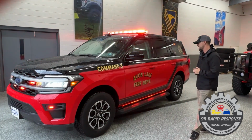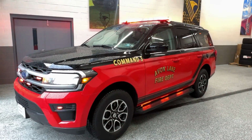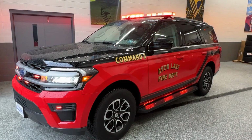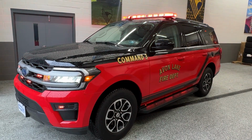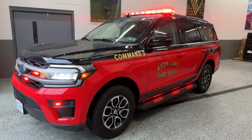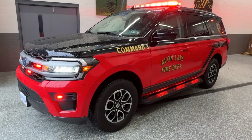What we have for you today is this 2024 Ford Expedition SSV. Vehicle has been upfitted for the Avon Lake Fire Department out of Ohio. So much thanks to this client and trusting us all the way from Ohio with this project. And we'll start by going over aftermarket equipment that we have added at the front of the vehicle.